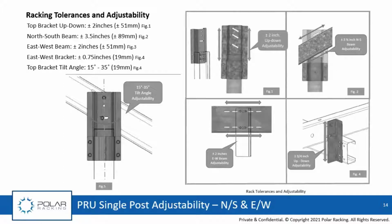And then, again, in all connections, we've added as much adjustability as we can, and this really helps with assembly, especially when you're dealing with different topologies, but also when you're dealing with tough ground conditions, because the piles don't always go in dead straight, and you want to have a product that has play for you to be able to adjust in the field, rather than pulling out the pile, recompacting the soil, and then putting the pile back in the ground.